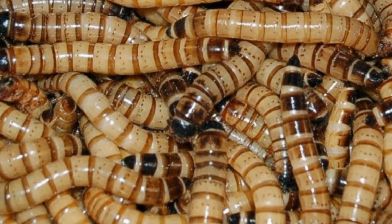But they are an insectivore, so you're going to need to provide them with an awful lot of bugs: locusts, superworms, dubia roaches, absolutely anything like that. Can you afford them? Because they will eat an awful lot of bugs.